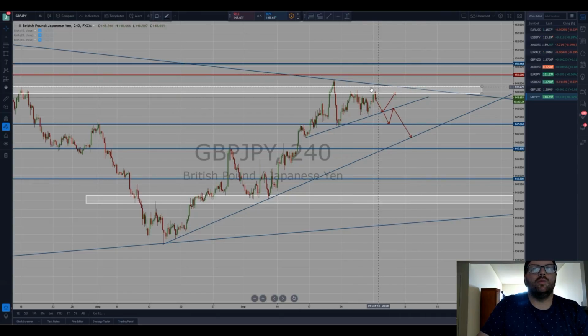I'd be 99% sure that if we get a price break above it and a retest of it, then we will be long-term bullish, which is good for the pound. It's good news for Britain, I guess. So that's kind of what I see.